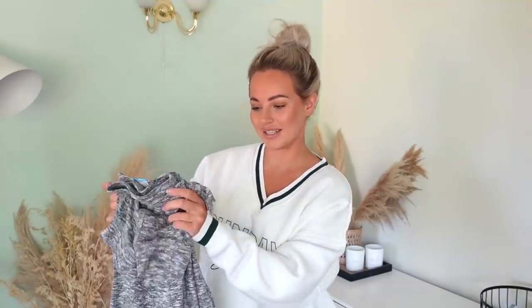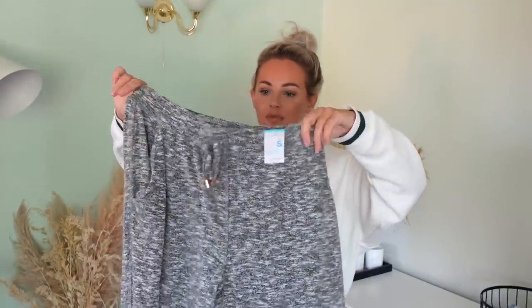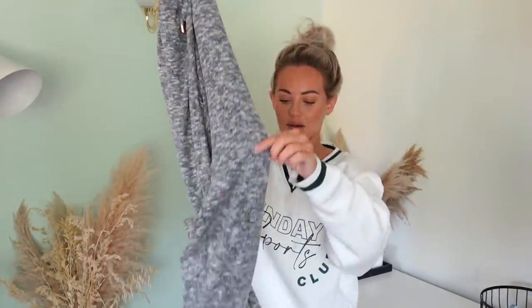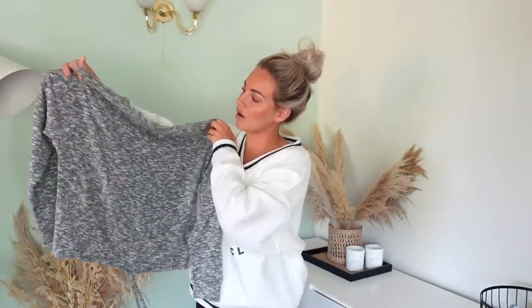Next up, another pajama set that you could totally wear as loungewear. I got this in a small because it didn't have any medium, slightly gutting, but this grey set looks like it'll fit me fine, so I'm not too worried about the size. It has this gold detailing on, and just looks super comfortable. So here's the trousers, they have a cuff bottom, and then the top looks like that. It's just one you can throw on and chill out in.